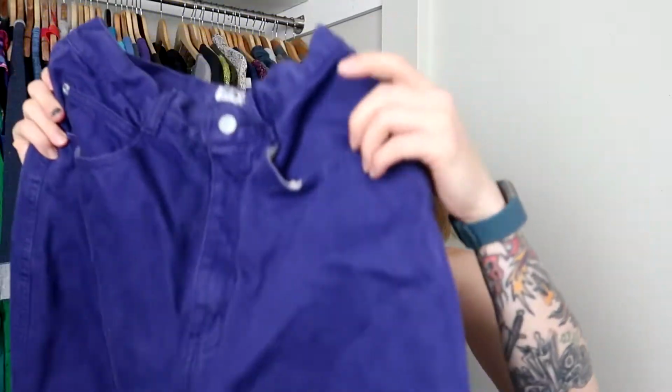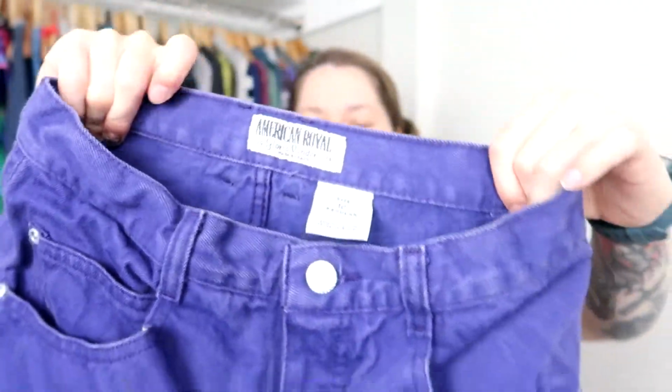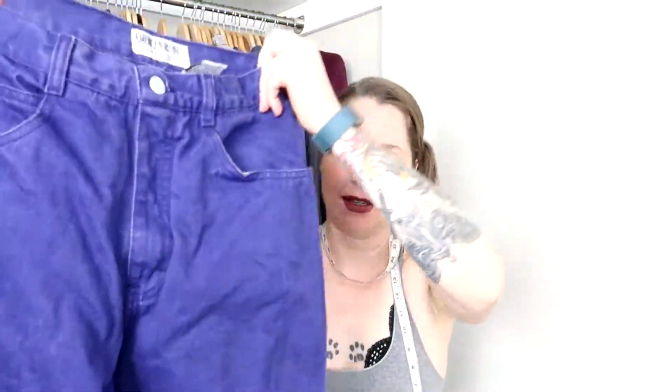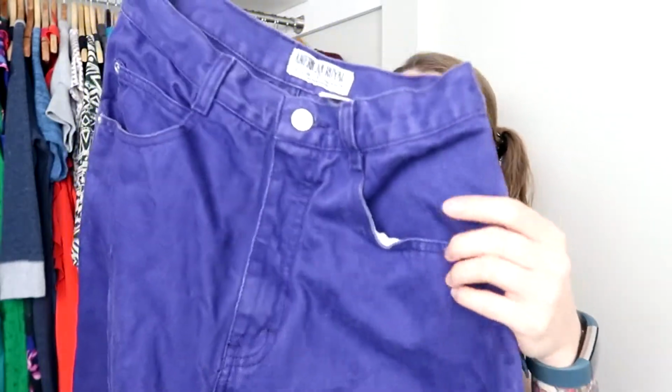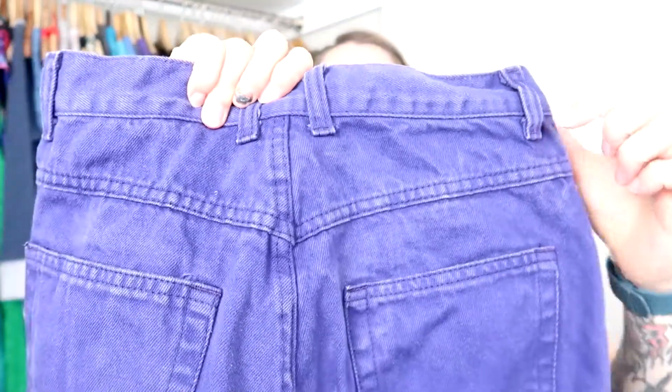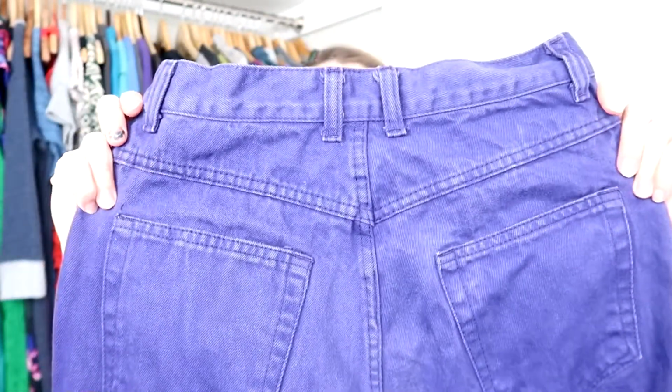This is another pair of vintage. This is actually vintage Gloria Vanderbilt from, I believe, the 80s. Gloria Vanderbilt had this brand, American Royal. That was their vintage brand then. These are definitely 80s. I love women's 80s pants just because they have this in the back. I love that so much.